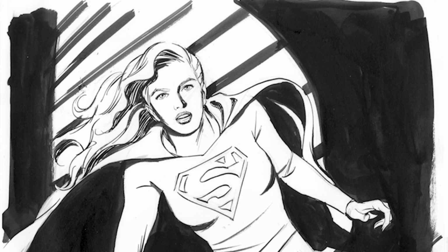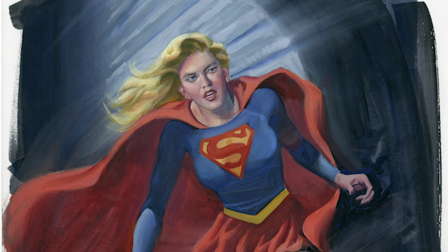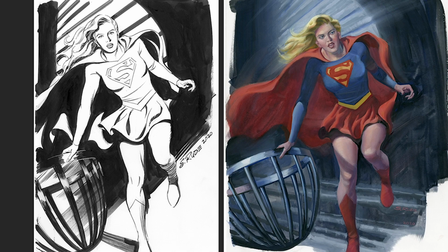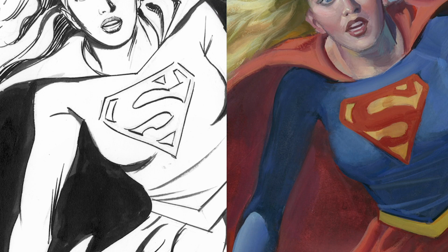We have the inking comic book style, and we have painting illustration style. These are things that I spent my whole life doing, and I'm excited to show you. Anything I can do to make life easier for your own journey as an artist. And here they are together, so you can compare the two. Interesting how I can see those subtle differences in both faces.